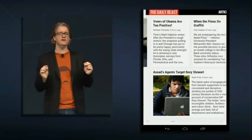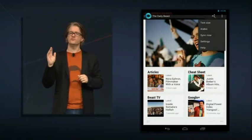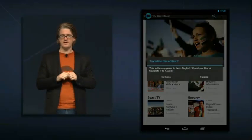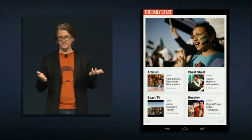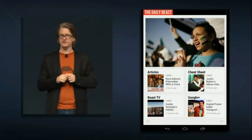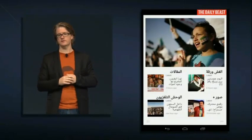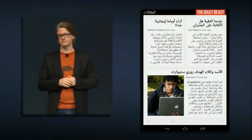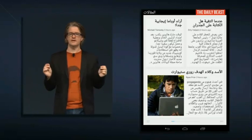Now, behind all of this great content is the power of Google. So what we've done is we baked Google Translate right into Currents. So we can go to the menu, and I can translate everything into another language. And within a few seconds of doing that, Randall, I believe, picked Arabic. So we're going to see this entire edition translated into Arabic. Currents is another Google app that works great on Nexus 7.